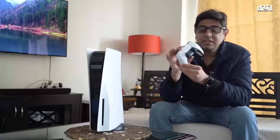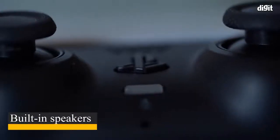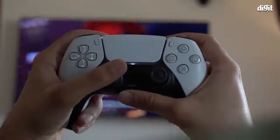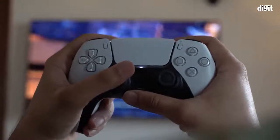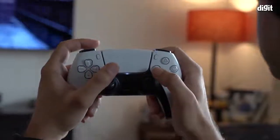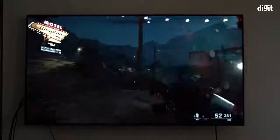Now, coming back to the controller just for a second, it also has a mic button out here, which can mute the mic. It has a mic, and we've tried this. If you've been following Digit, you know that we did stream Cyberpunk 2077 playing on this console, and I was talking to all our viewers through the mic of the controller. That was just to test it out, and it worked brilliantly. Most of you said that the voice was clear, it was loud enough, and you could hear me.